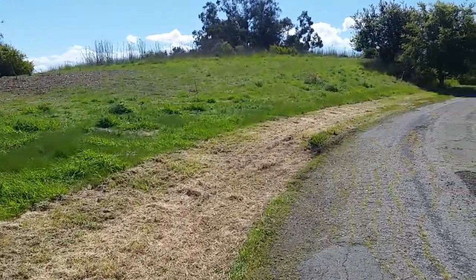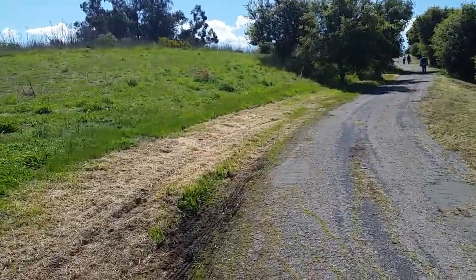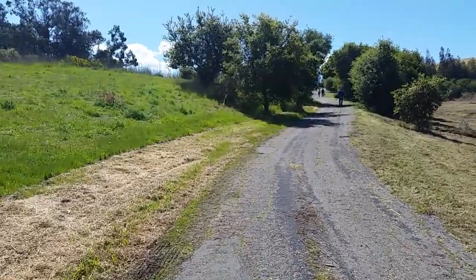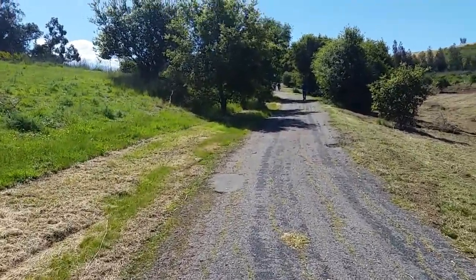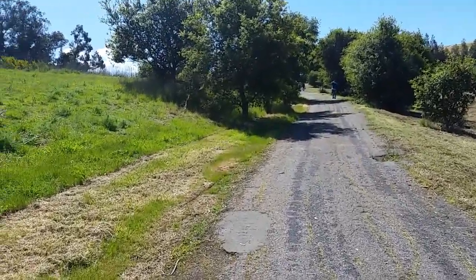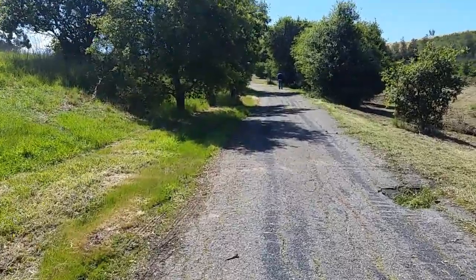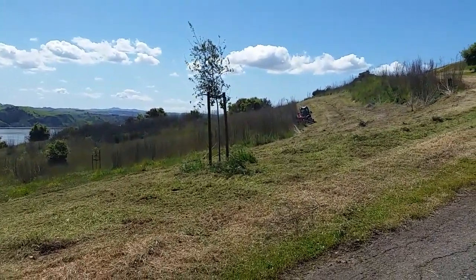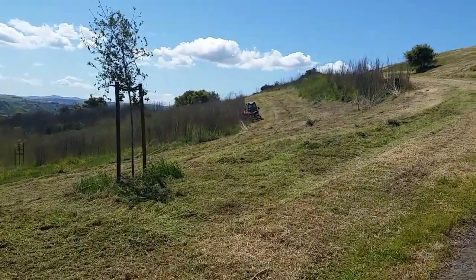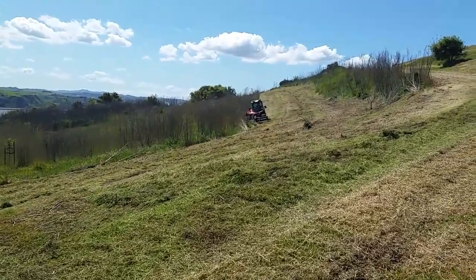I'm actually here for three reasons today. Number one, to take in this hike. Number two, to go to an art exhibit down at the art studios right here on Mare Island. And number three, to do a geocaching Adventure Lab that's just been published. Looks like a heavy-duty tractor out here mowing the fields today, getting those tall weeds down.